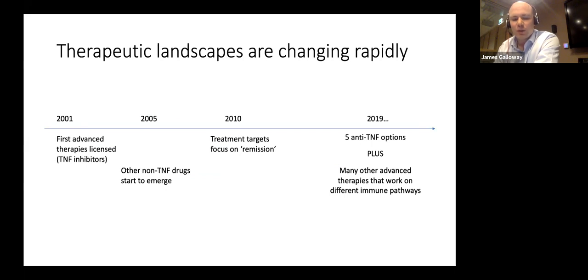And I think if you were to rewind the clock, it was 1999, the first license in the US for TNF inhibitors. 2001, they got NICE approval in the UK. And that was for initially just a couple of TNF inhibitors. By 2005, we started to see other drugs that weren't TNF inhibitors, but different targets had appeared onto the market. And actually, probably about a decade ago, we started to see this term remission appearing in conversation around rheumatology as an achievable option. And by 2019, we've got 5 different anti-TNF drugs. We've got a whole host of other drugs that act on different parts of the immune pathway.